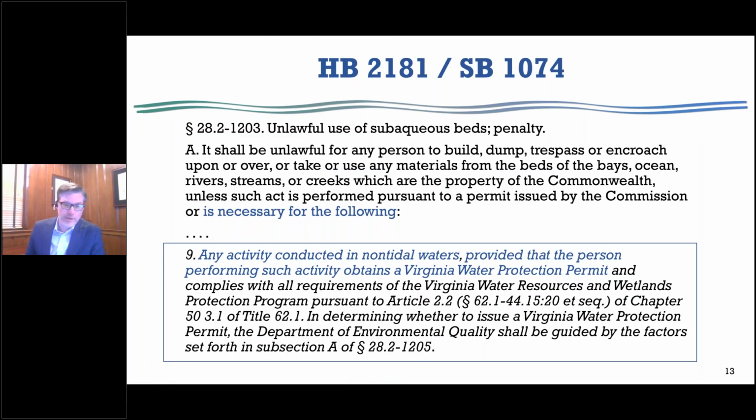So this seems very straightforward, and obviously the intent is to eliminate the duplicative permitting. This is just to show you what the statutory text looks like. There are a number of questions that arise when you read the statutory text and query whether it does what was intended. First question: the statute says any activity conducted in non-tidal waters is exempted from the VMRC permit requirement. VMRC regulates activities and uses. So installing a utility under a stream and leaving the pipe there would be a use of the stream bed, for example. So it's not 100% clear. I think the intent was to not require a VMRC permit for those kinds of undertakings, but query whether it does that.